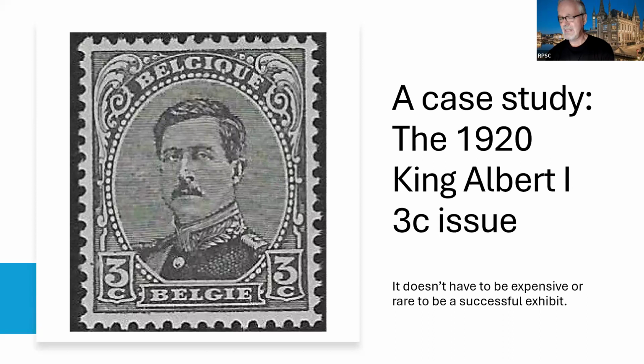The reason it looks the way it does, it was the last stamp of the King Albert I issue, the 1915 issue. This was the last stamp, which was released in 1920 on New Year's Eve. The 1915 King Albert I issue is kind of equivalent to the Admiral edition or the Maple Leaves issue of Canada. But this stamp has never gotten any respect. And I wanted to prove that it doesn't have to be expensive or rare to be a successful exhibit.